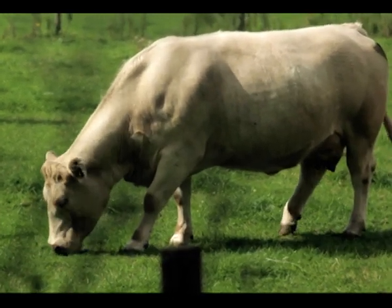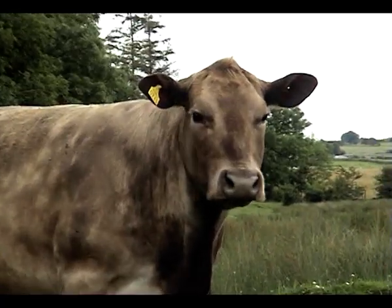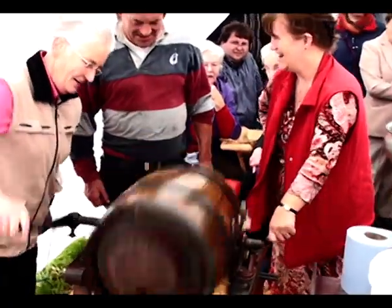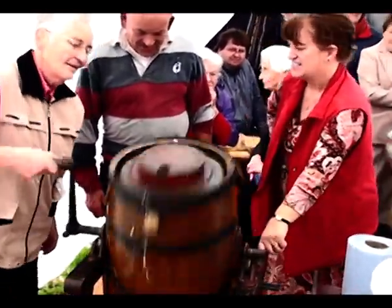In the olden days in Ireland, butter making was a popular household craft. Generally, one day a week was set aside for butter churning, as it was called.